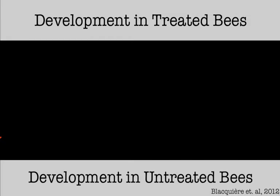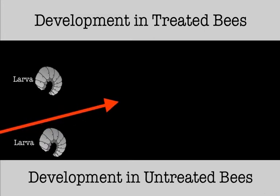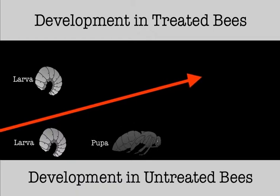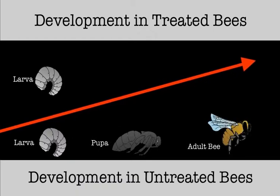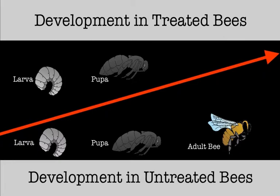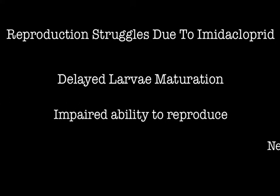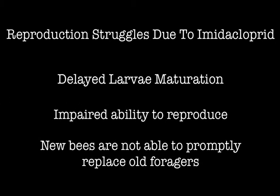Reproductive success is an essential component in the continued existence of a honeybee colony. A loss of reproduction may, in fact, be more detrimental to a colony than a loss of older forager bees. This is because, with enough reproduction, replacement of older bees could be feasible. However, exposure to food contaminated with imidacloprid demonstrated a delay in the time needed for honeybee larvae to hatch and develop into viable members of a colony. Delay in larva maturation causes further disruption of the functionality of the colony because they are unable to replace foragers that have died or have not returned back to the hive.